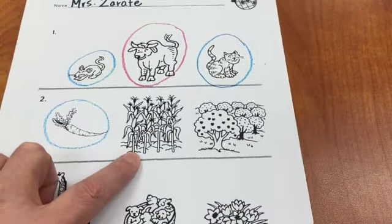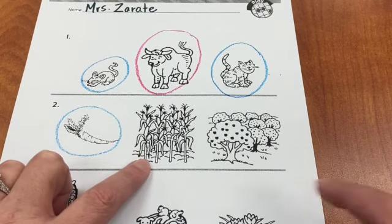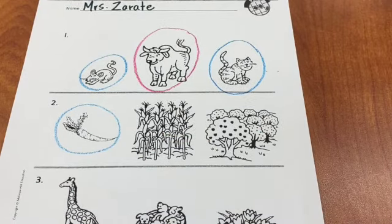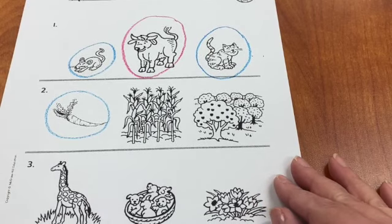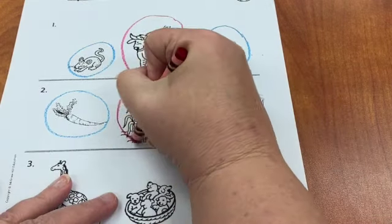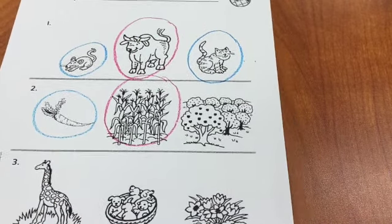All right, now our next picture is of corn stalks. That's the corn as they grow. Is it big, tall, or small? What do you think? They are usually very tall, especially when they're fully grown. They're taller than an adult person. So we're going to put a red circle around it because it is big. The big corn stalks.